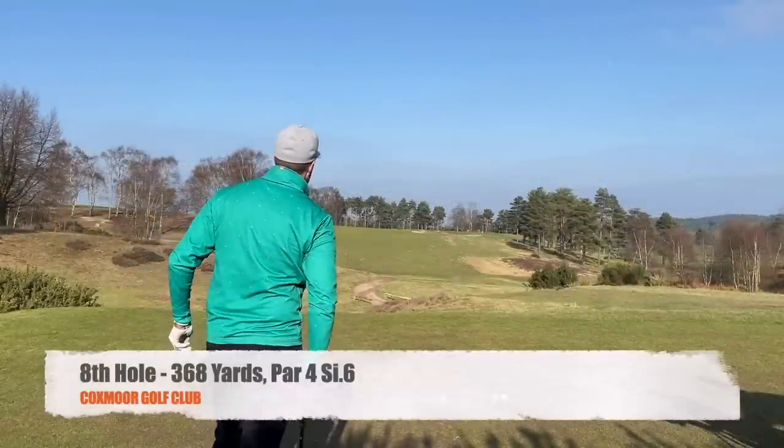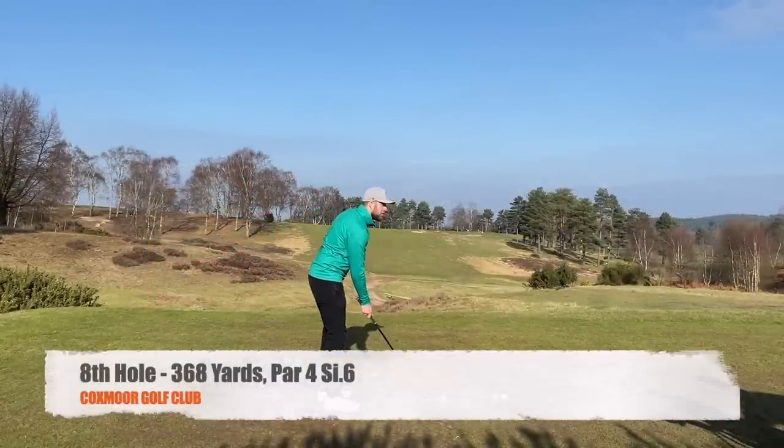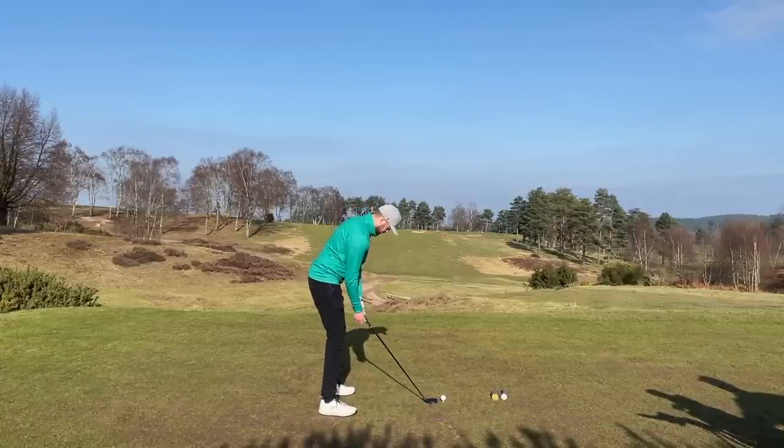Danny's shop were quite helpful as well, weren't they? He sort of advised us on holes to play. This weren't one of them, but no. We just fancied it, didn't we? It does look nice. Sorry, Dan.